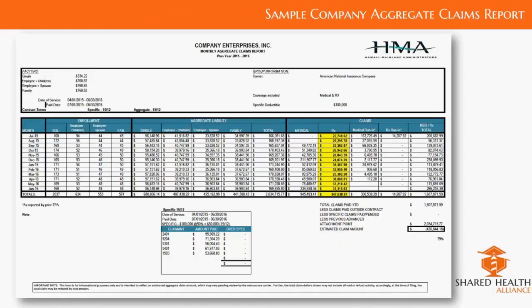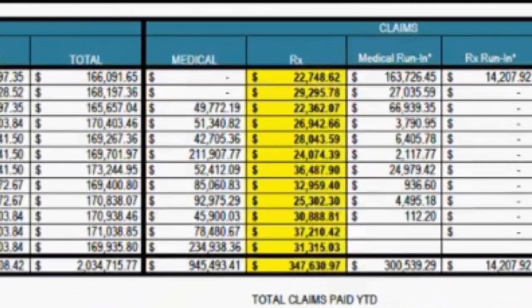This is an aggregate report. Hopefully you've looked at an aggregate report before, but the bottom line is this is a claims report for a self-funded case. It's a sample, one of our groups. If you look at the column that is highlighted, the RX column, that details the actual prescription spend that this particular client had. In this illustration, they had spent $347,630.97 on their prescription cost over this 12-month period. That is the number we're focused on. How do we impact those dollars?